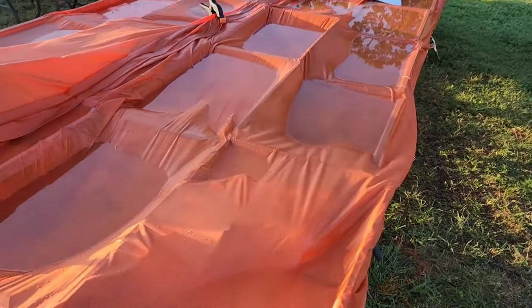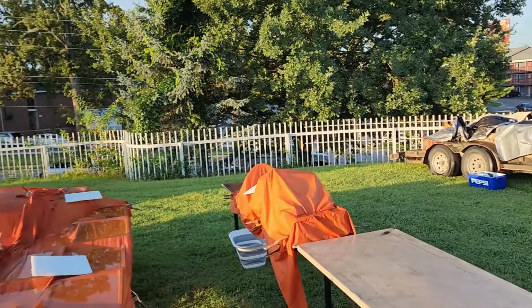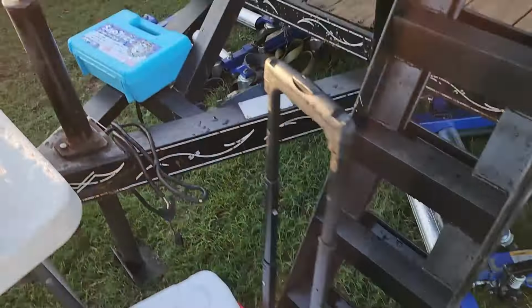Got a little rain here last night, apparently. People out there lined up waiting to get in. Got all four of them there, looks like.